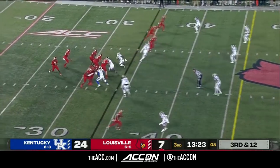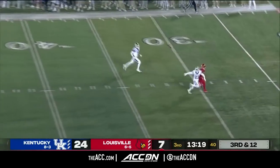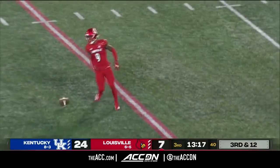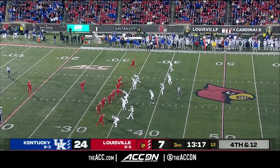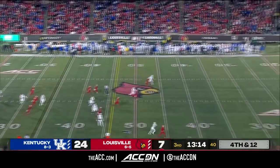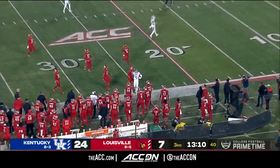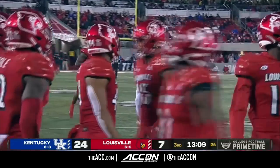Missing a throw that badly. Now 3rd and 12. Kentucky brings just 3, trying to go downfield and well covered. They have such a senior-laden defense that they know where everybody's going to be at any given time. Mark Bassett, the freshman from Melbourne, with the punt. Fair catch at his own 25.